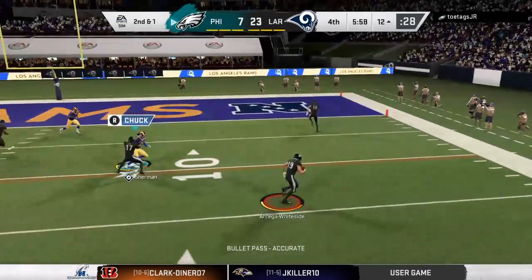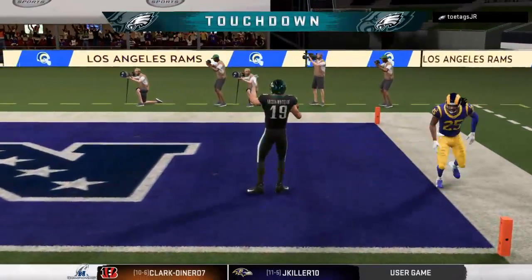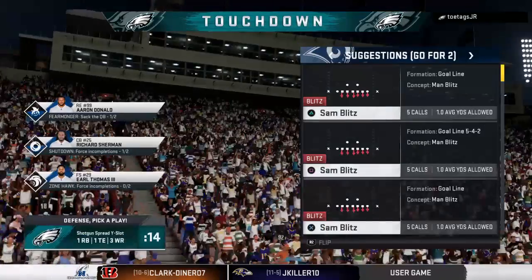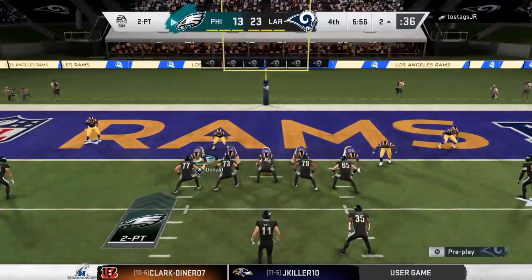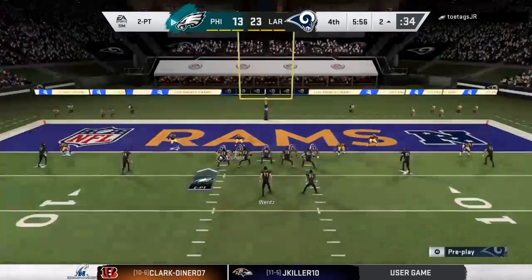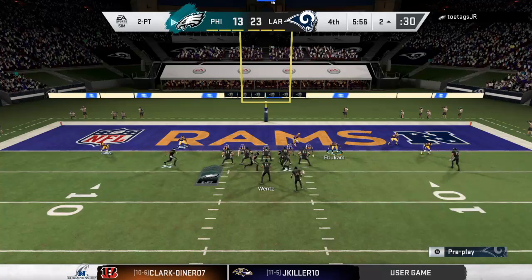Now a fake on the give here as they try the run-pass option. A quick throw. It's Arcega-Whiteside. And he'll take it into the end zone for an Eagles touchdown. A 12-yard touchdown grab as his guys are able to pull a bit closer. Will set up for the 2-point conversion.